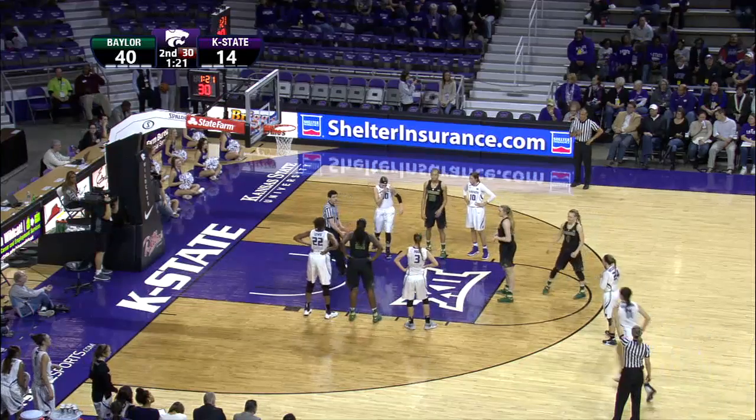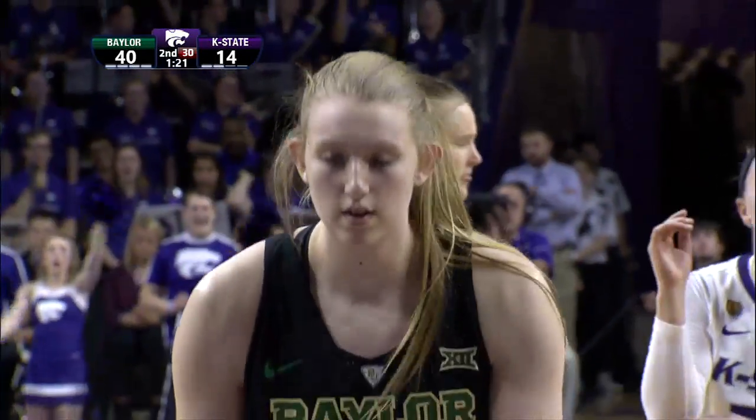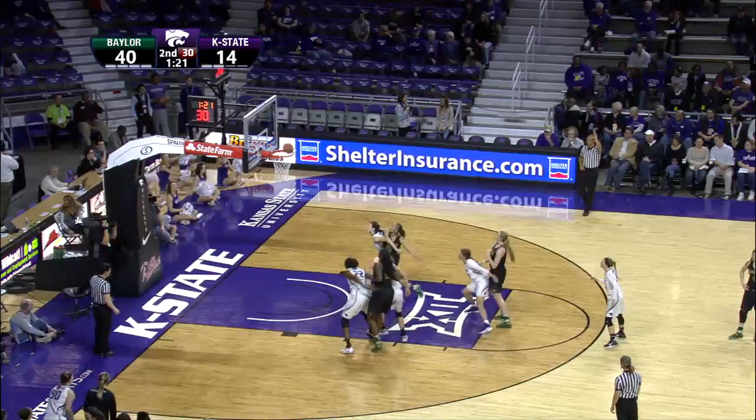But again, there's a reason why Lauren Cox was the National Player of the Year last year in high school. She's going to post up big. She's going to want the basketball. And once she gets it, she turns quick, and she makes a quick move to score.